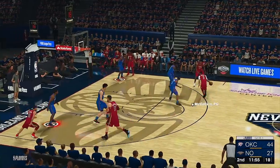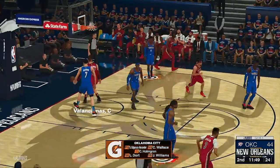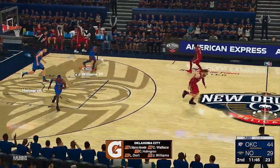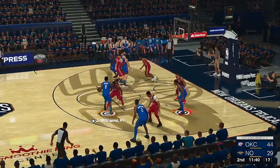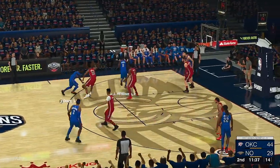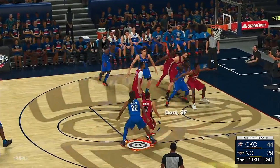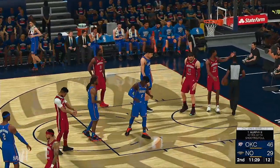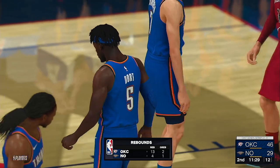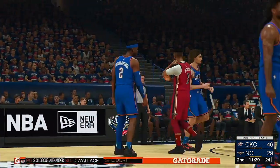On the floor for Oklahoma City, getting going here in the second quarter, Dort and Williams up in the forward position. Hollis is out there with Gilgeous-Alexander, and it's Holmgren in at the five down low. Williams passes to Dort. Another shot, and they call the foul, so he's got the and-one chance here to make it a three-point play. And the edge on the glass is the difference. It's allowed them to build this lead. First trip to the free throw line for him tonight.